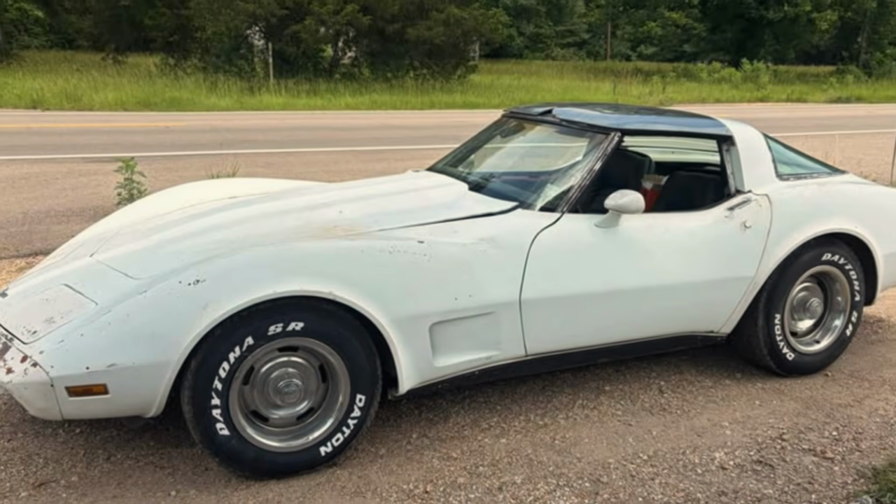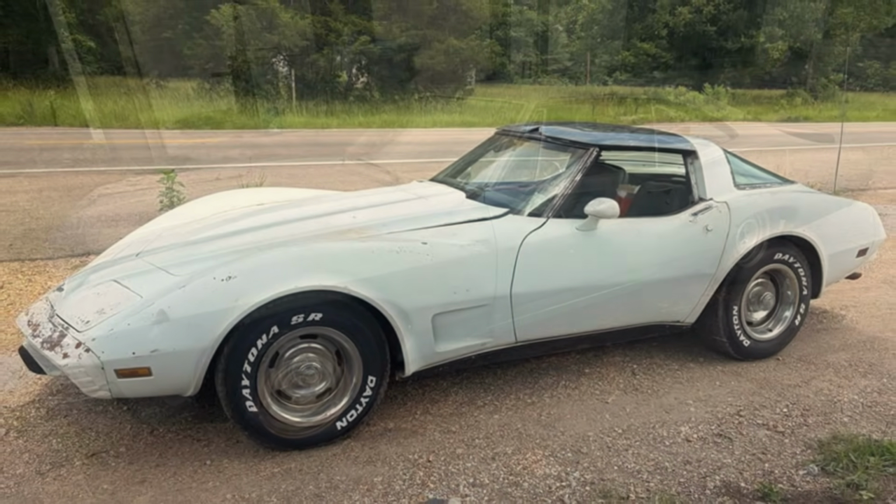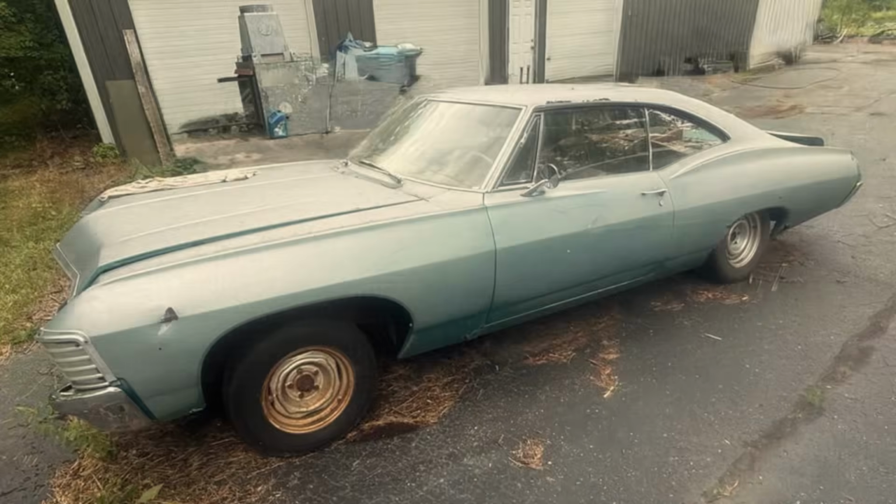Some of these classics still run. Some have been sleeping for decades, but every one of them comes with a story worth discovering.